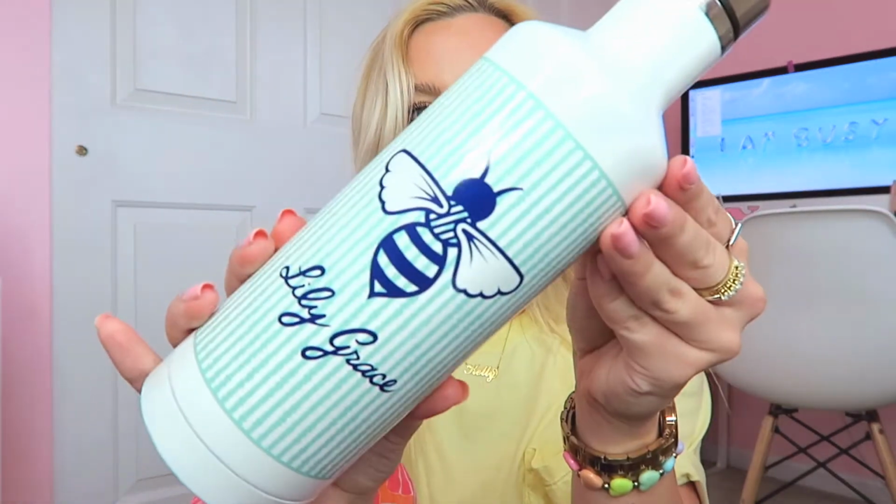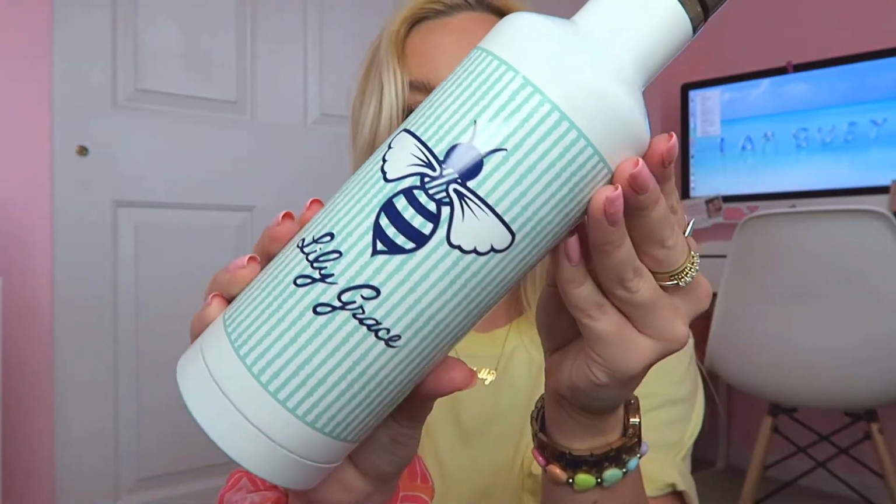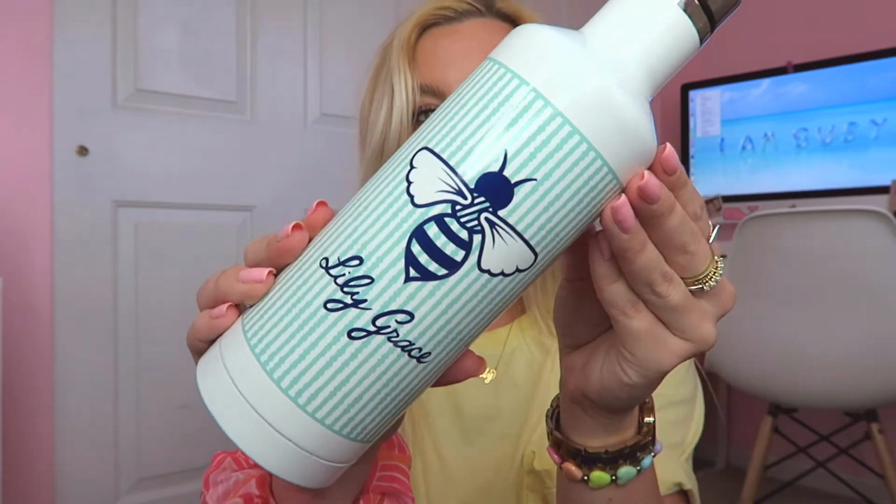So sweet. And then they sent me their Lily Grace tumbler. I love this. I think their logo is seriously the cutest thing ever, and it's got like little green seersucker. Perfect little water bottle. I love the cap. I'm so into using reusable water bottles. I think it's so good for the environment and everything, and these are just so nice to have on hand if you're going to the gym or going to the pool.